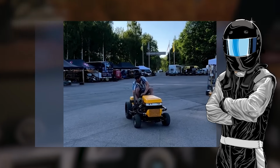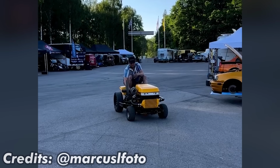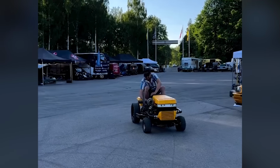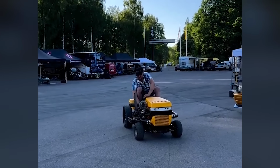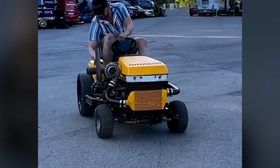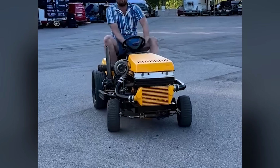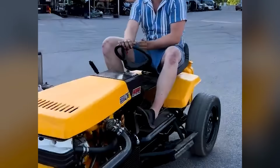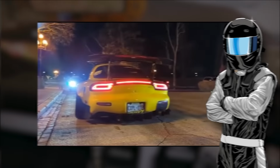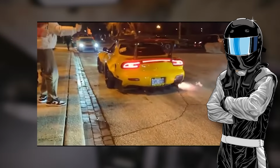I wouldn't know what I'm going to do with a turbo lawn mower, but I sure want one. This Mazda RX-7 has one of the best two-step systems out there and it sounds like an AK-47.